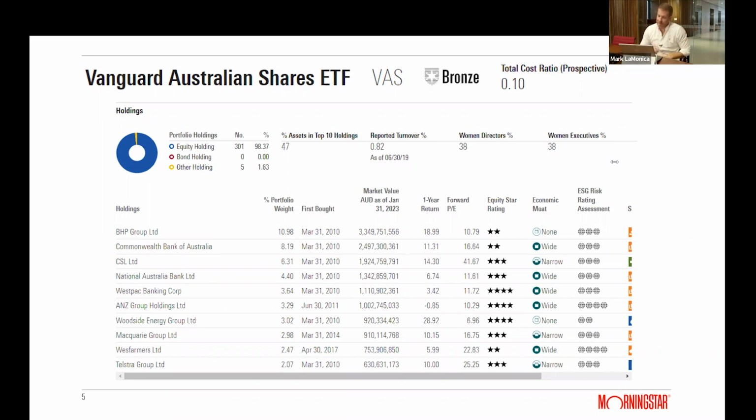So we've got a question saying, how can we avoid investing in ETFs that are the same companies that the funds in my super are invested in? Yeah, quite simply, looking at what your super is invested in is the first thing. I can't answer what your super is investing in, but the first thing you can do is understand what's in there, right? So understand the exposure.